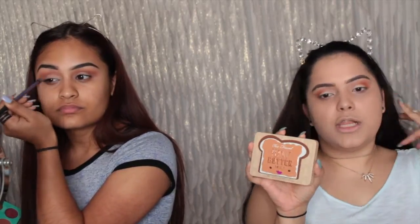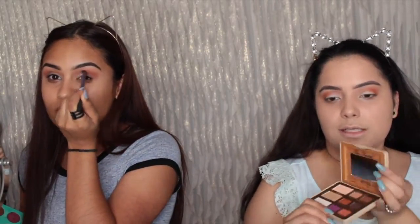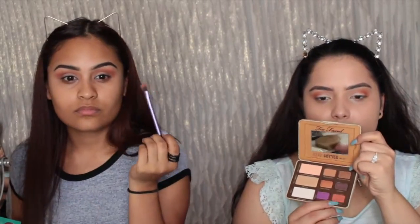So then we're going to warm this up a bit. And I'm going to go into my Too Faced Peanut Butter and Jelly palette. This is the first one. And I'm going to go into Nuts About You, right here. Right here. Love this color.